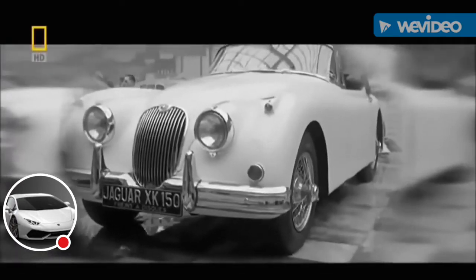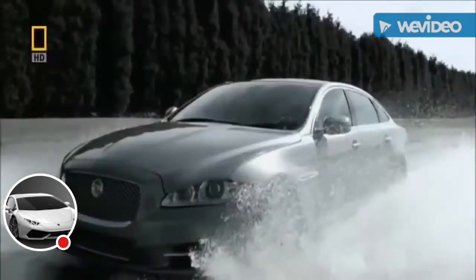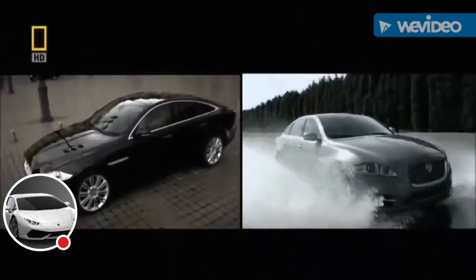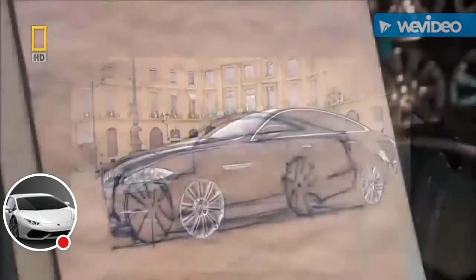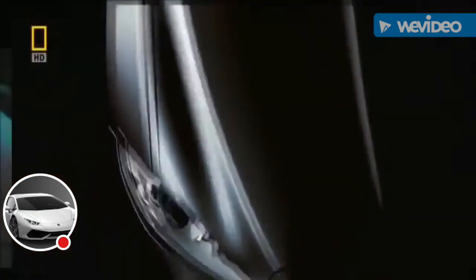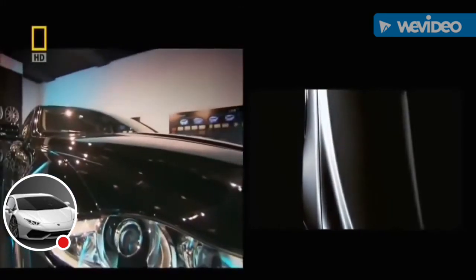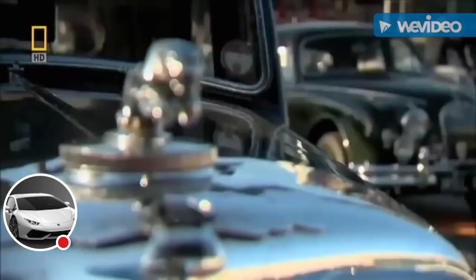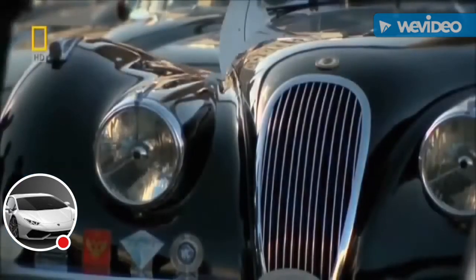But to secure the brand's survival, this car has more than good looks. It has 21st century appeal, thanks to its aerospace-inspired technology. The XJ's aerodynamic body is made almost entirely from aluminium. Jaguar began using aluminium in its cars in the early 1900s, but not to this scale.